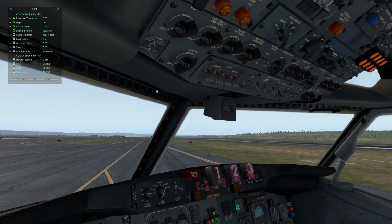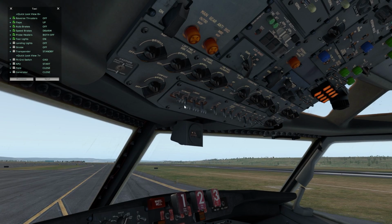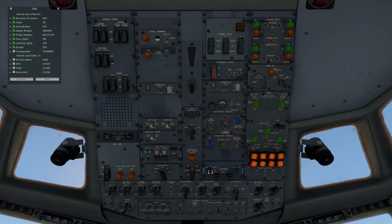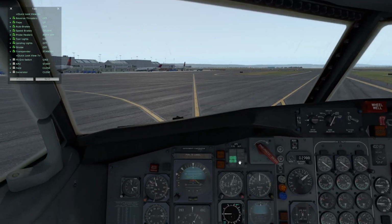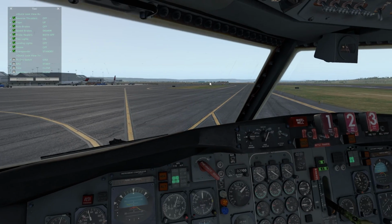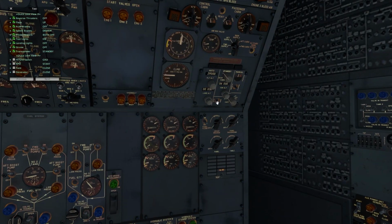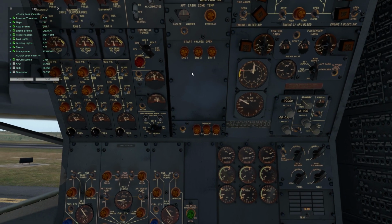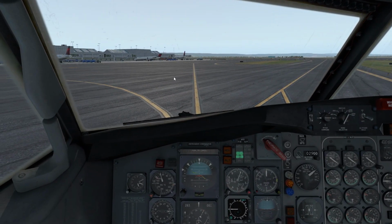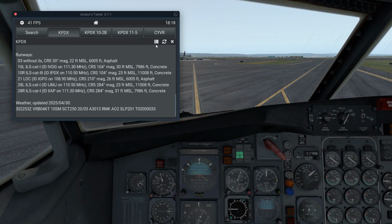Probe heaters off. Taxi light on, landing lights, and we can put the turn off lights off as well. Strobe off, transponder, standby. I think there are at least some places in the US where they keep it on TARA on the ground, but I really don't know how that works, so I won't bother with it just now. Maybe I'll look that up later. Flight ground switch. I won't start the APU just yet until we're actually taxiing in. Okay, very quickly, give me a ground chart.